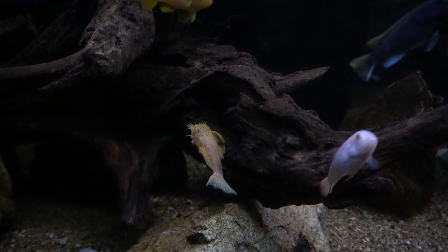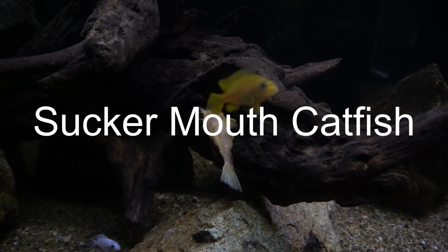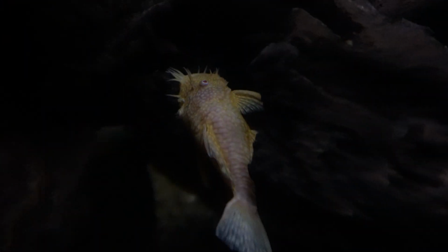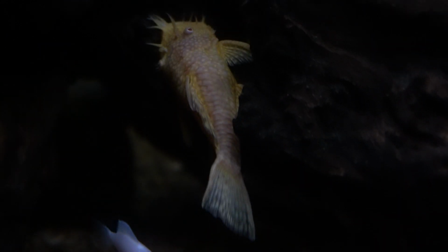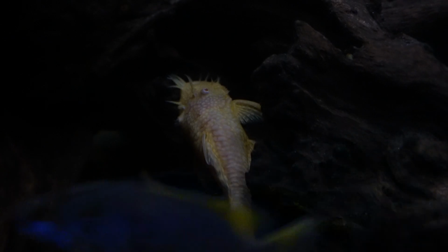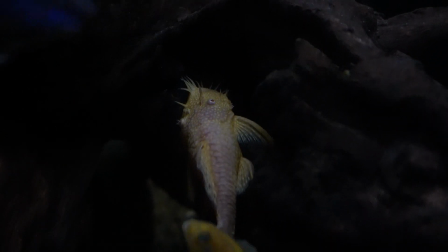So we need to come up with a new name. I suggest suckermouth catfish, something like that. But let me know in the comment section below what you think we should call these fish. Because they're not Plecos. It's not a bristlenose Pleco. It's not a blue-eye Pleco. These are not Plecos. The only type of Pleco, like I said, is the common Pleco. You could call it a bluemouth or blue-eye suckermouth or suckerfish, maybe.